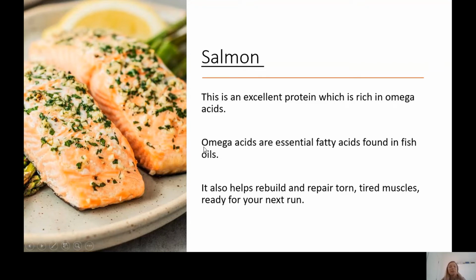I had someone say proteins, and you are correct. Salmon is a type of fish and it has a lot of protein. It's an excellent source of protein, which has omega acids in it as well, which is another vitamin and mineral that we are going to need. Omega acids are essentially fatty acids that are found in fish oils.